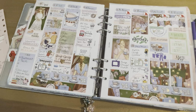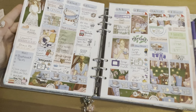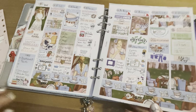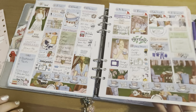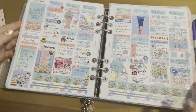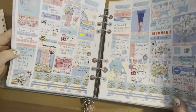Alice. Alice in Wonderland. That's what this kit is inspired from. I think it's really dainty and wonderful. Love the teacups, the parasol. Okay, what is next? April showers. I love the colors, the teals, the pinks. Love it, love it, love it. And I love the foil.